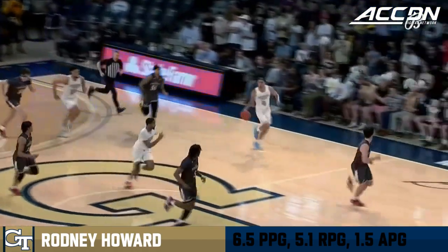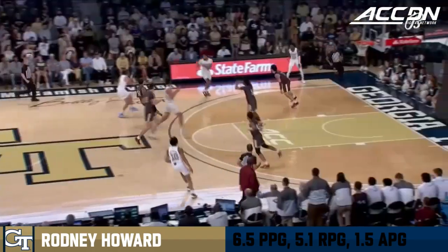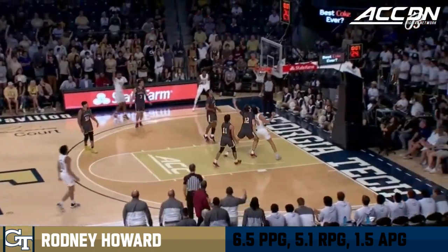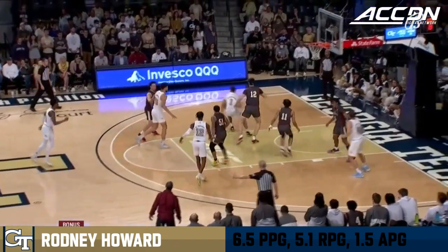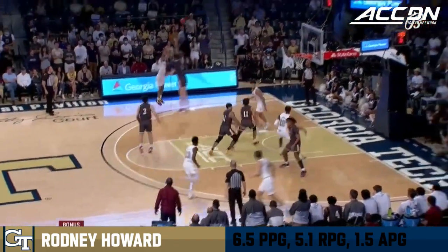Good defense by Georgia Tech. Howard the steal. Jackets knocked down another 3. Bad pass deflected around. Great hustle by Sturdivant to keep it alive. Finds himself open.